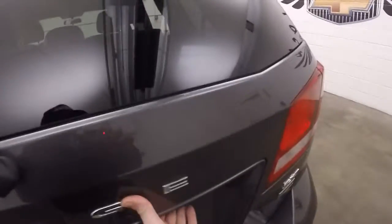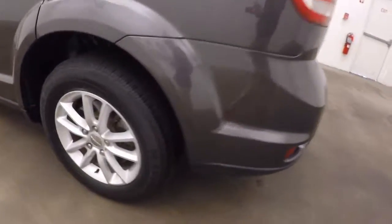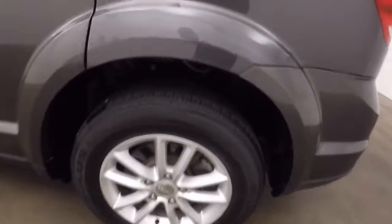Come around to the back here. Plenty of space in the back. Put the third row seating down, more than double your space. Come around to the side here, alloy wheels, nice tires, almost brand new.